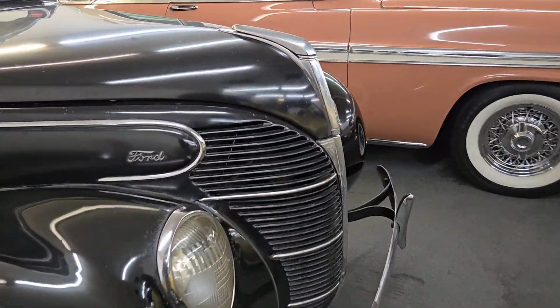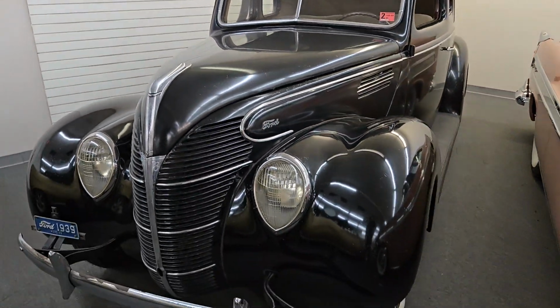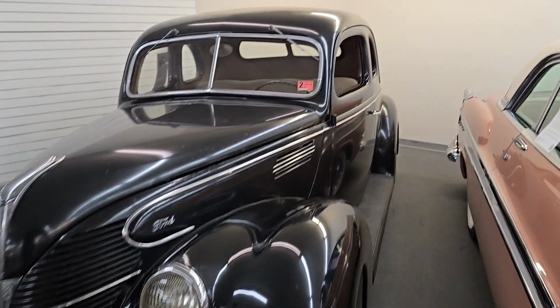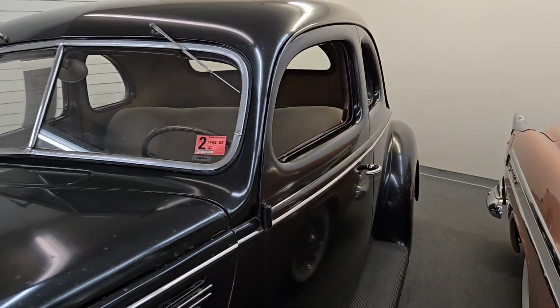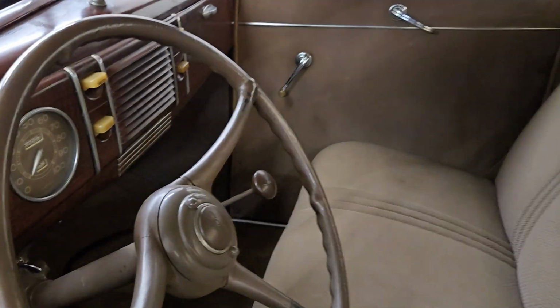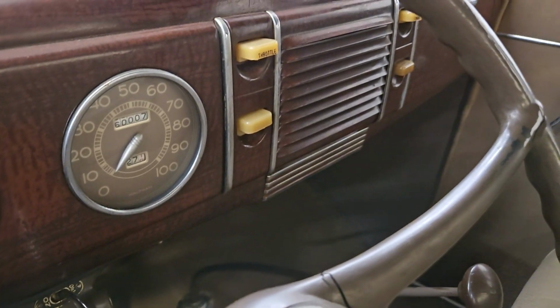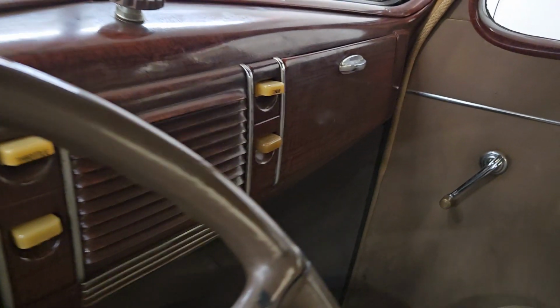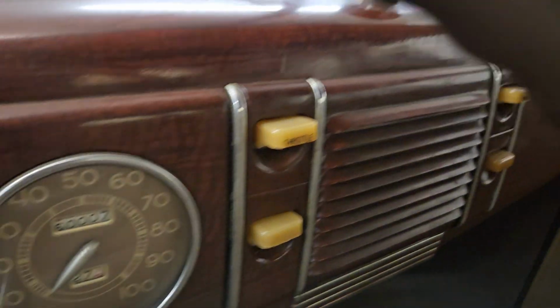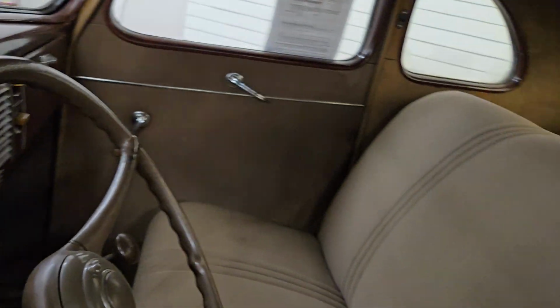All right, what do you think, everybody, huh? A lonely guy stuck in the back corner. Let's give these guys a little shout out. Why not, huh? Y'all know that. Diamond in the rough. What do you think? Look at the interior. Oh my God, look at this. Throttle, look at that. Yeah. All right. What do you think?